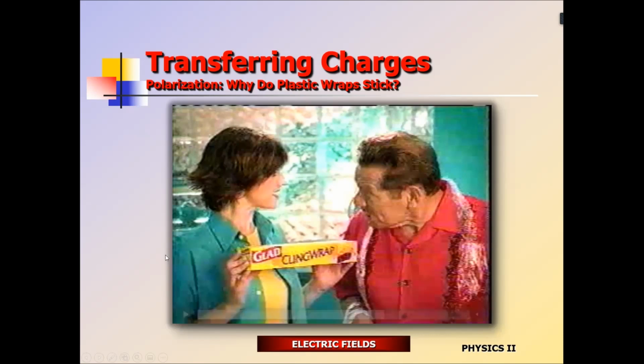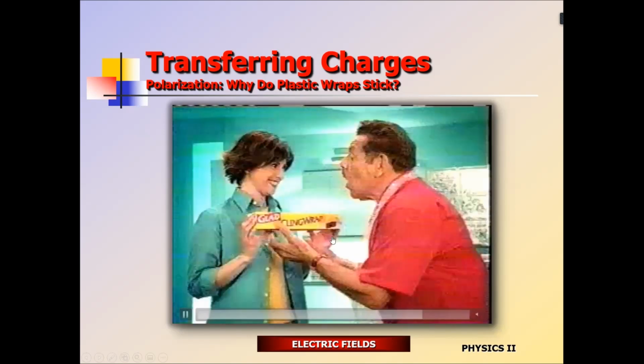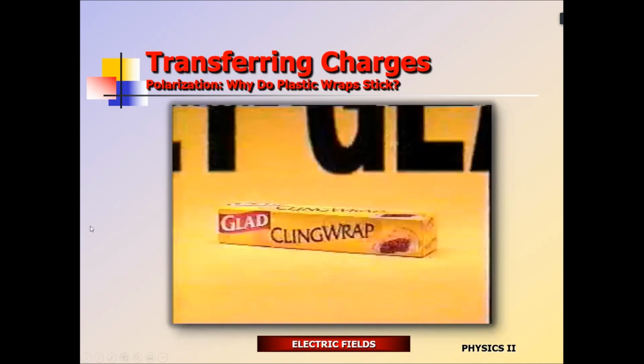Plastic wrap is not going to work on metal pods because the metal is a conductor. It's going to take the negative charges from plastic and transfer those charges to the ground. As a result, the plastic is going to lose its charge and it's not going to cling at all to metal or anything else.